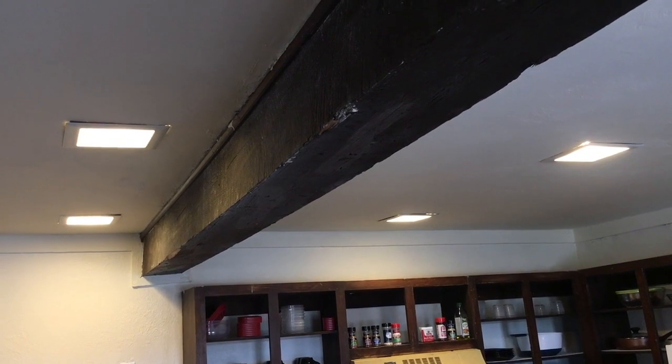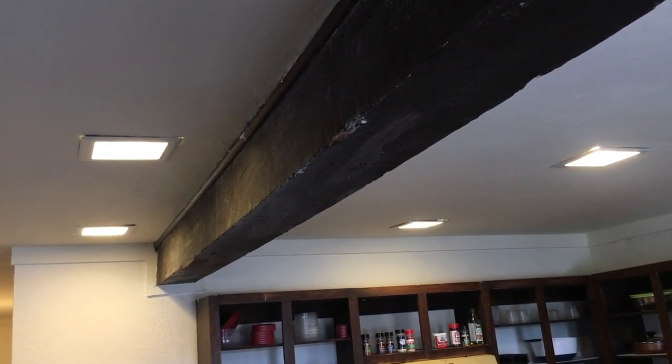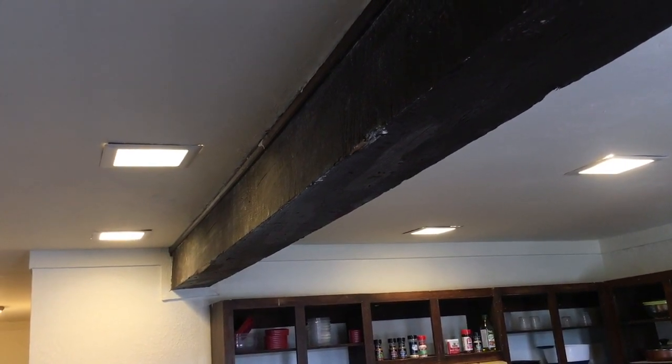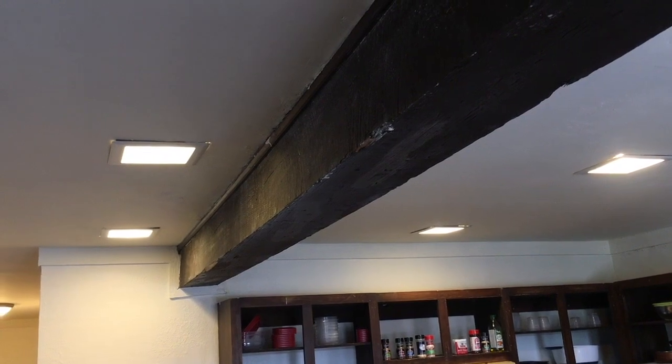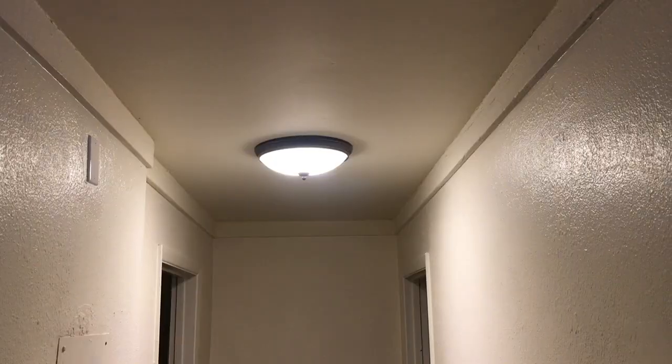For the kitchen lights, the recessed lighting, I actually found some replacement frames that look better than the ones that were really dilapidated. I found some that actually fit from California, and I've got one turned off here to kind of show you the pattern of it. I think they came out really well.